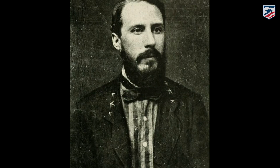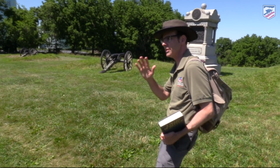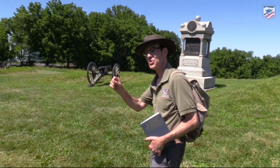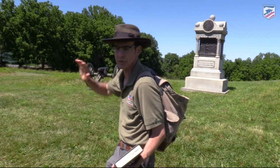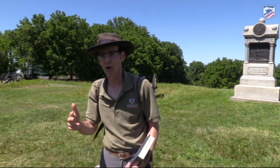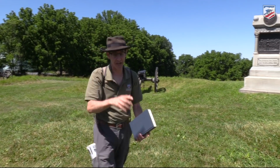And then you have E. Porter Alexander's Fighting for the Confederacy. He had one called Military Memoirs of a Confederate, but that one was for public use. The other one he wrote just for his family. He never expected it to be public, and 100 years after he wrote it, or almost that, it went public, and it's great. So those are the two diaries I recommend.